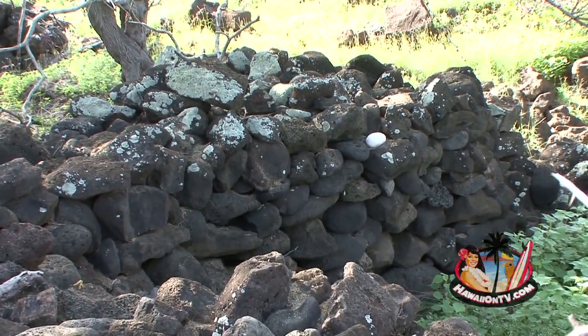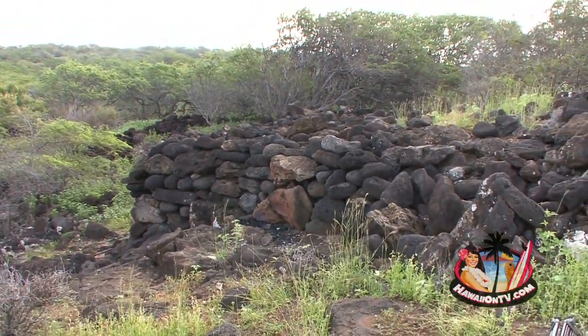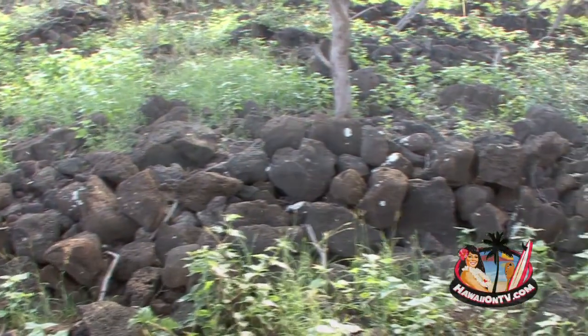It's amazing. You have habitation complexes which include, of course, habitation, but also religious structures, activity areas, midden scatters. So people lived, died, breathed, fished, drank, danced, laughed, had families in these areas. And really it's just amazing to see how much is still left, how much actually nature is taking away.